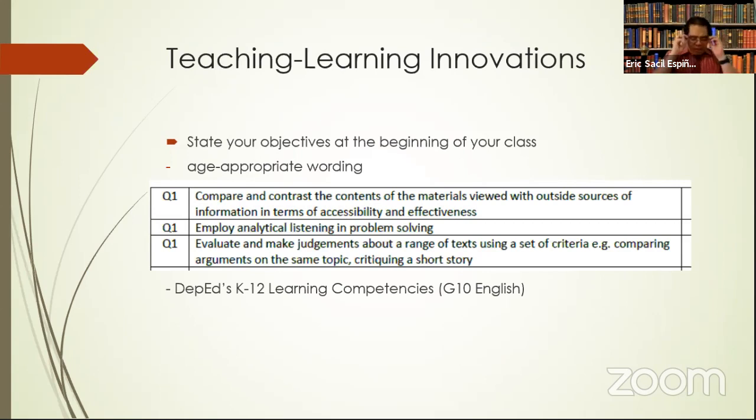Now, here is my challenge to all of you. Okay, choose one of these learning competencies here and do your best to reword it in such a way that your students will be able to understand. The meaning should remain the same, but you have to paraphrase, if I may say so, using words that are easily understood by your students.